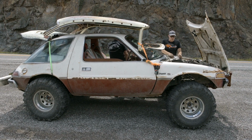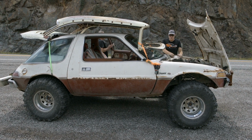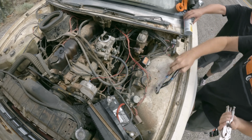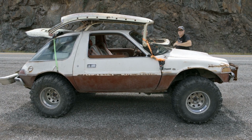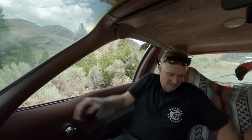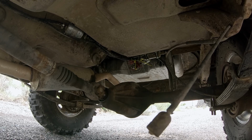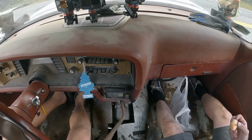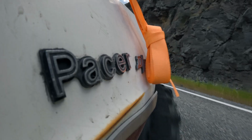Okay, we've got our temporary fix. We know what the problem is on that pressure buildup in there. We probably need to put a master cylinder on it. So we're gonna drive to the next town, see if we can discover that. That's good. It's gonna be like a rocket ship. Rocket sled on rails. I got it.